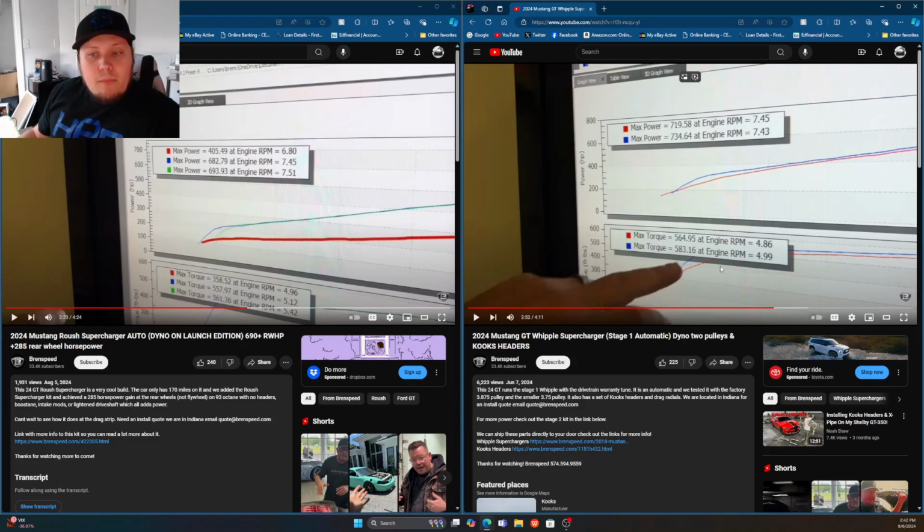I'm not saying that, but Whipple has really upped their game, and the torque comes in higher sooner than it does on the TVS Magnuson. But mod for mod, it will do more torque. So 561 versus 564. The 561 would be higher.